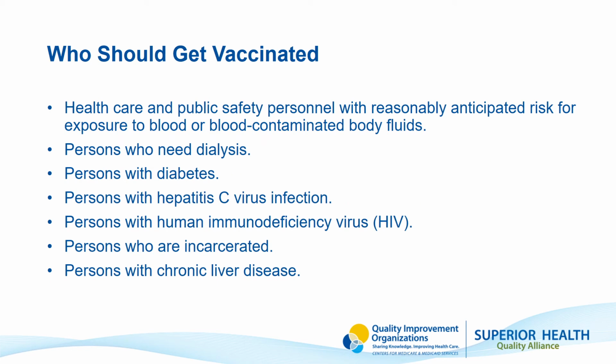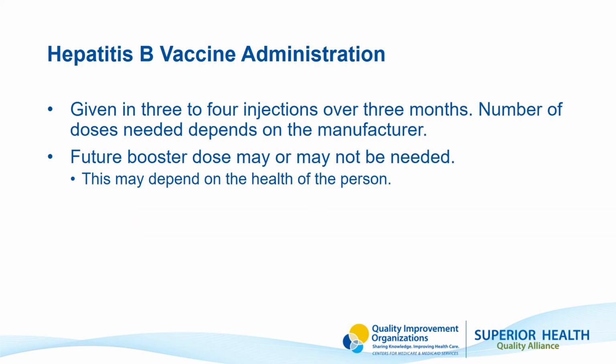In addition, the following individuals should also get the hepatitis B vaccine. Persons who need dialysis, persons with diabetes, persons with hepatitis C virus infection, persons with HIV or AIDS, which is the human immunodeficiency virus, persons who are in jail, persons with chronic liver disease. The hepatitis B vaccine requires 3 to 4 injections over 3 months, depending on the manufacturer's dose instructions. A future booster dose may or may not be needed. It may also depend on the health of the person. Check with your doctor or public health department to see what they would recommend.